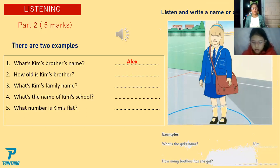40. 14. Okay, very good. What's Kim's family name? Brown. Oh, you spell the word brown. B-R-O-W-N. Very good. Okay, number four.